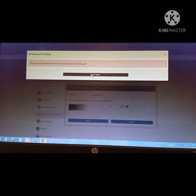What does it mean? If your ID is already expired, that means your employer is still holding your Qatar ID in his hands or within the office, maybe for some reason, or he will submit it later. But when you go to that, it will show you there is no tracking at all. It is not submitted, so there is no information. That's why it is giving you this message, which says there is no residence permit renewal request for this ID.